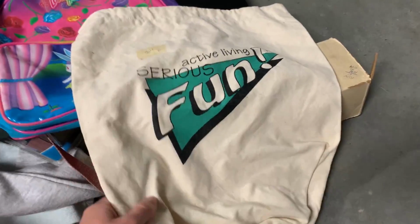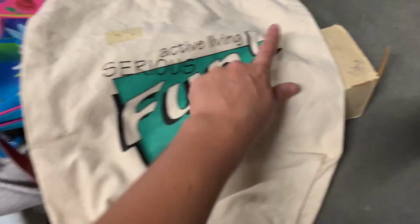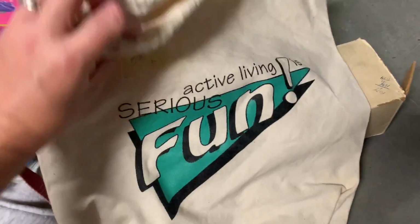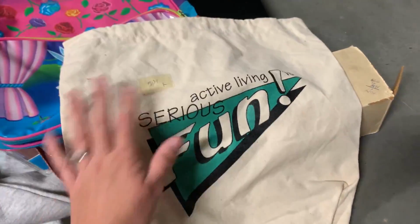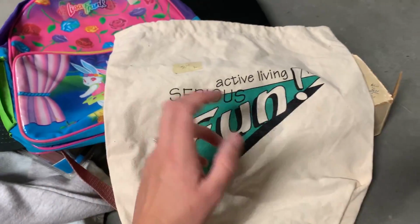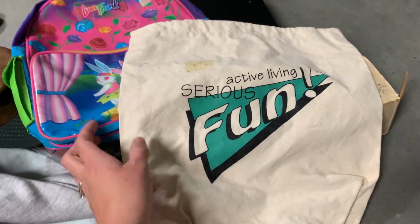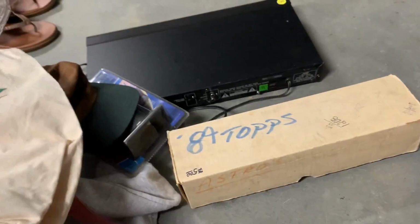Okay, and I grabbed this just because it made me laugh. Definitely vintage, got the older graphics and stuff. Active Living is serious fun. I just think someone's going to really like this. It's just a little drawstring tote bag. Cost me 50 cents. I don't know. Easy to ship and store and all that kind of stuff, but I really like the older graphics. It just makes me happy, so I decided to throw that in my pile as well.